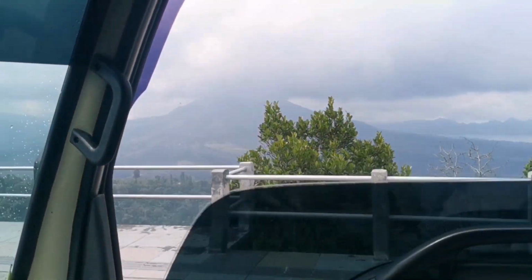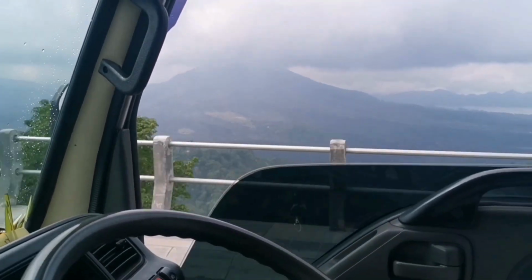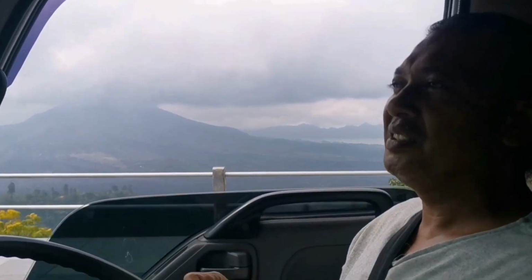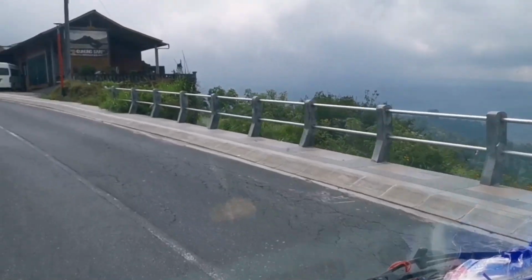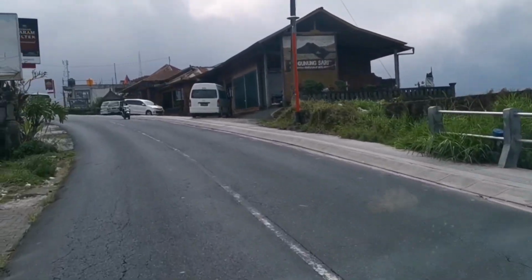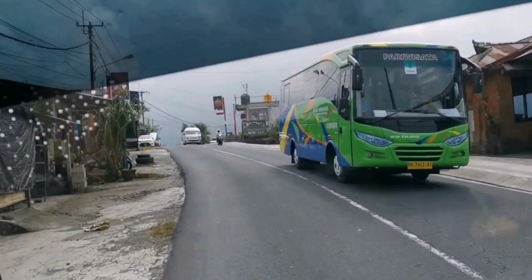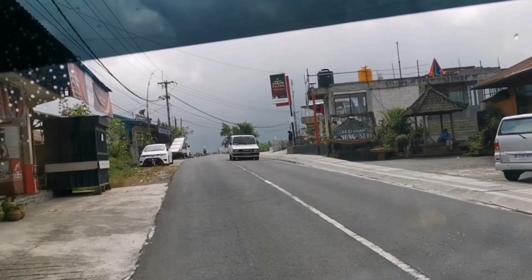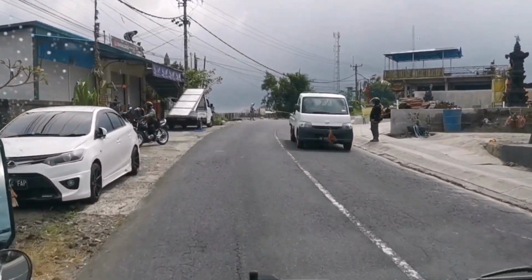The cloud is a bit low. Yeah, but it's okay. I think we will stop somewhere afterwards, right? Yeah. So normally people here stop somewhere anyway, lunch with the view. Lunch with the view, yeah. Gunung Sari restaurant. So yeah, generally people come here to have a meal and with a view of the mountain, Mount Batur. So it's the place to relax here. It's a place to chillax.